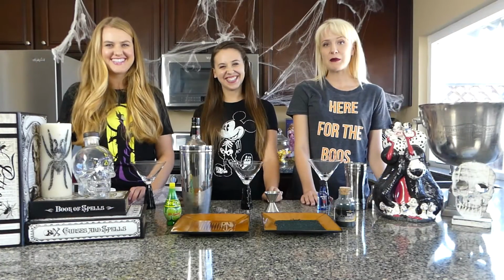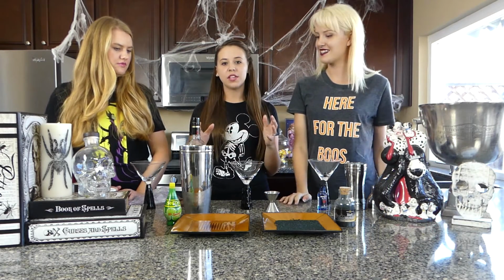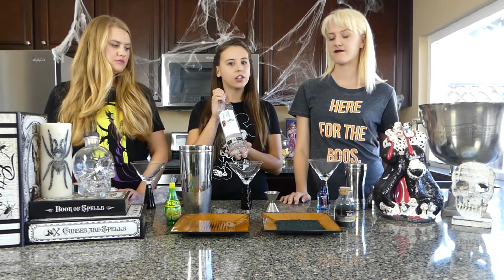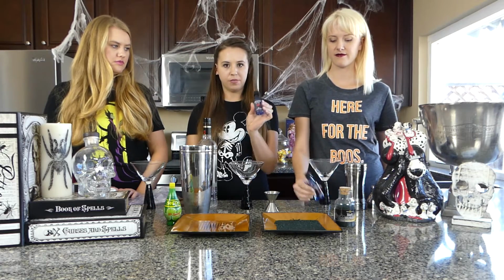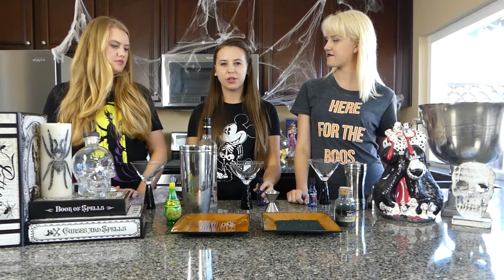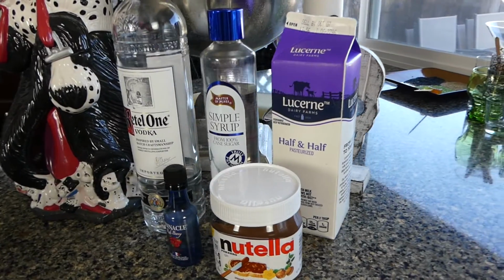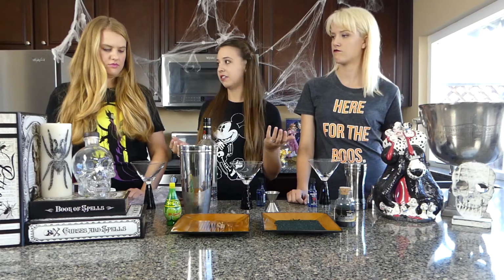Our first villain-inspired cocktail is inspired by the great Cruella De Vil, your favorite. Lead us into what you think would make the perfect Cruella De Vil drink. Definitely. This one is a vodka and cream-based drink. We are using Ketel One vodka, whatever vodka you'd like. We also are using a little bit of a Pinnacle red berry, so raspberry, anything that you really want. Cherry would work here too, just a nice berry fruit vodka. And then finally a little bit of simple syrup and some half and half. It's really simple. Ladies, ready to begin?